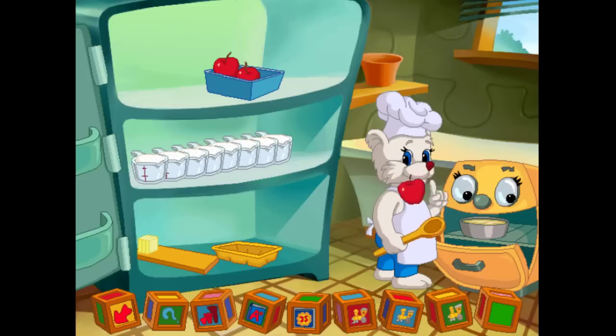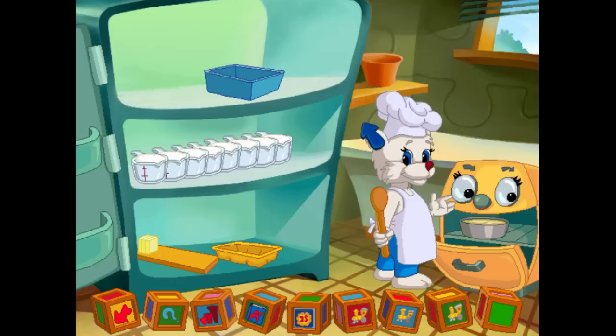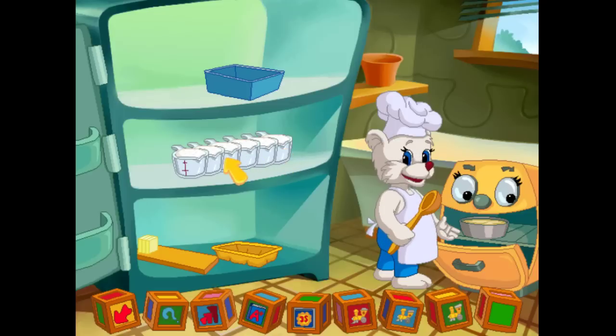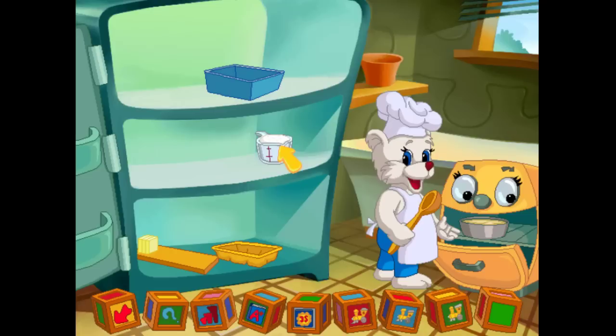Apple. Apple. 3 apples. Apple. 4 apples. Now I have to ask you for a different item. Please bring me 8 cups of flour. 1 cup. 2 cups of flour. 7 cups of flour. 8 cups of flour.